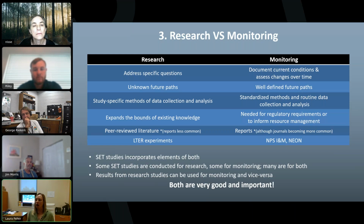And usually the most common product for research is peer-reviewed literature, sometimes also reports. And a good example of this would be the LTER program and the experiments that get done as part of that.